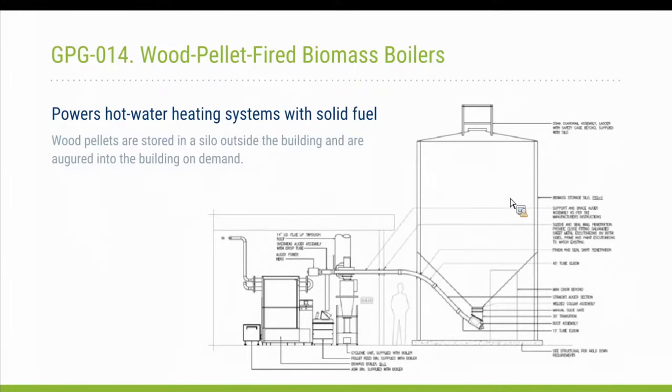One of the nice advantages of pellet boilers is being able to get fuel easily and store it easily. So, a truck can pull up next to this silo outside of the building and fill it full of wood pellets and then go on their way. You can fit a lot more pellets, a lot more tons, and a lot more heating value in one of these silos with a lot less room than you can with wood chips or cordwood.